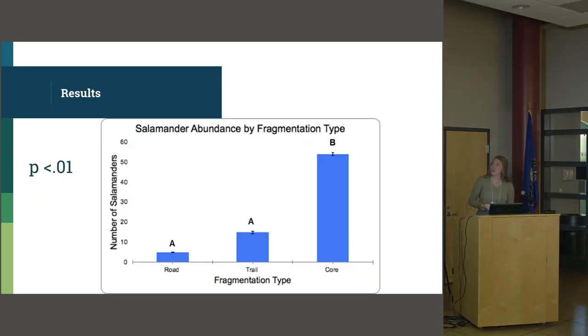So these are my initial results. This graph is showing salamander abundance by fragmentation type. And I found statistical significance between my road transects and my core transects, and also between my trail transects and my core transects. But I did not find statistical significance between my road and my trail transects. Overall, I found 5 salamanders in my road transects, 15 in my trail, and 53 in my core.